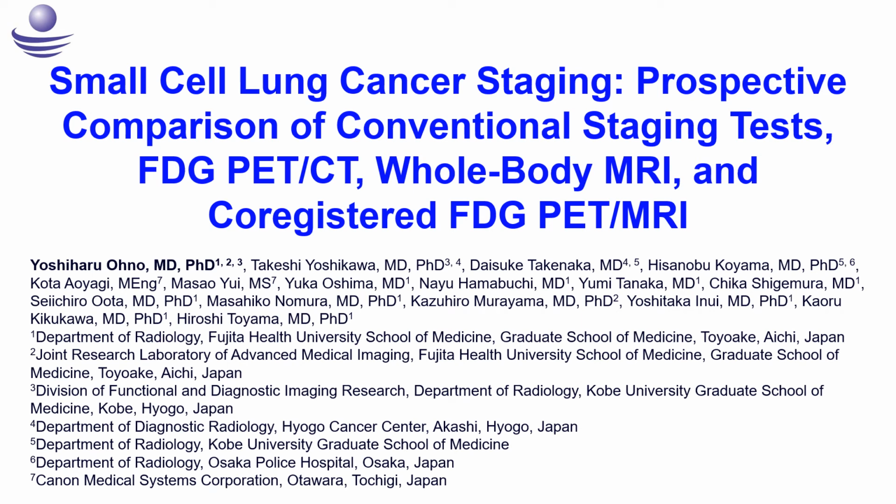My name is Yoshiharu Ohno, Professor of Radiology and Joint Research Laboratory of Advanced Medical Imaging in Fujita Health University. This time, we publish our paper entitled Small Cell Lung Cancer Staging, Prospective Comparison of Conventional Staging Tests, FDG PET-CT, Whole Body MRI, and Co-registered FDG PET MRI in AJR.